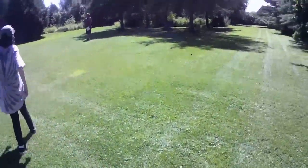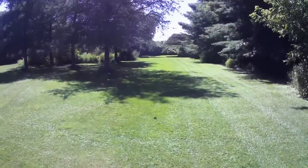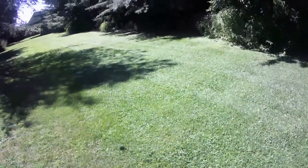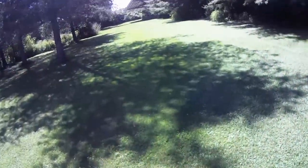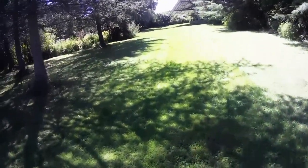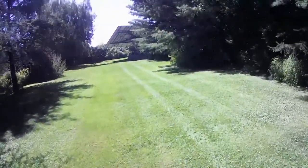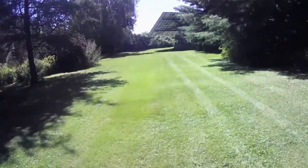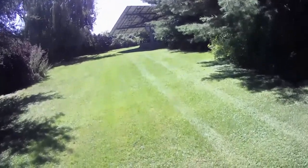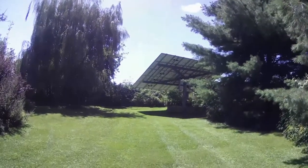Is this their property? Yep. We're allowed here? Yep. There's something over here and there's something over there that I found. Guys, I found something. What? I don't know. Come see. Oh, that. The solar panel. Solar panel? Yeah. Oh, yeah, I can tell it's a solar panel.